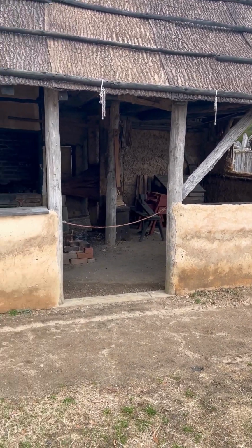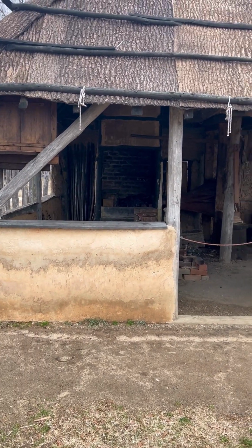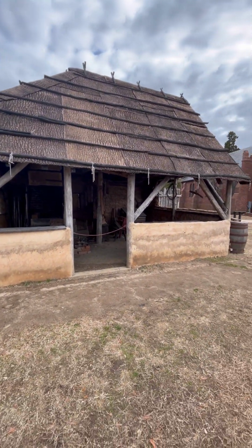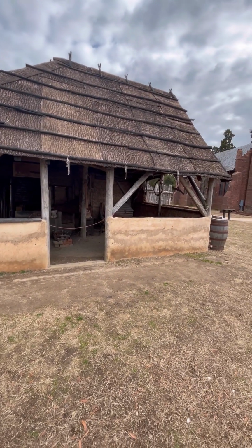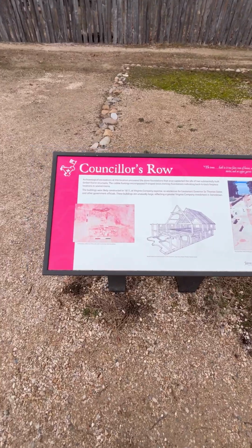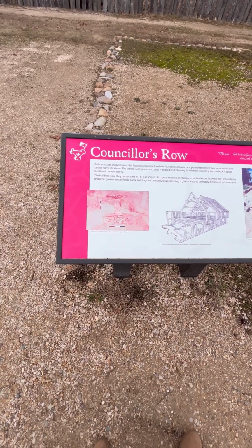But yeah, very, very nice. Very historical building. There you go. It's a good picture of that. Give you a better, closer look of it. Very neat. Here's another historical monument, Counselor's Row.